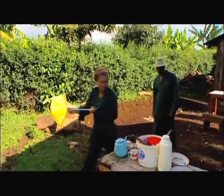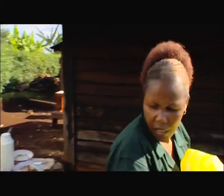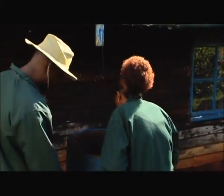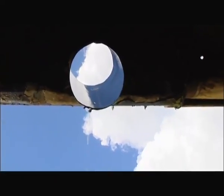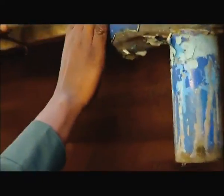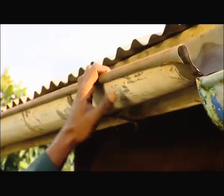Well, the rain is over. Let's see what is installed here. This is where they wash the utensils. Okay. So how much did you collect? Very little. It's not big enough. So you need a bigger tank. And that gutter thing, it's not strong enough, as you can see. I need new ones. So much water wasted. Yeah, it's a pity.